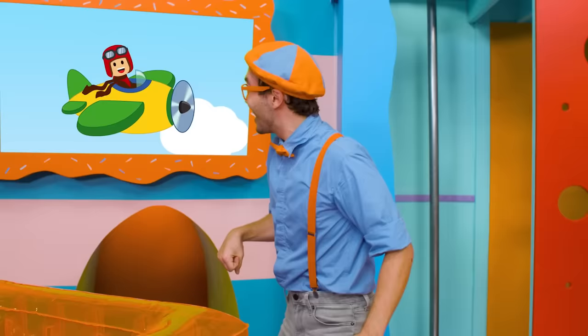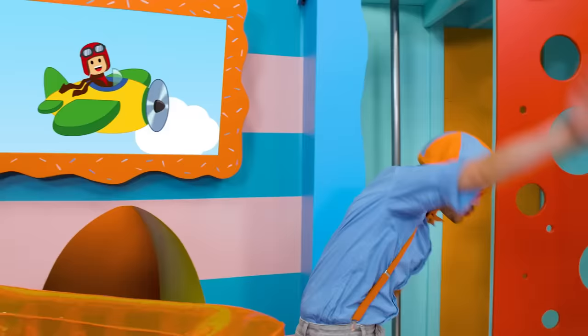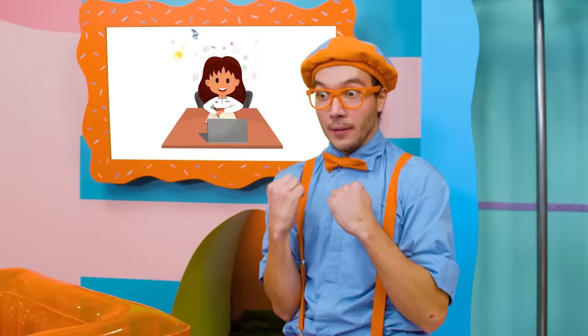Hey, look, that's another job you could be. You could be a pilot, and fly really big airplanes. Hey. You could also be an engineer. Ooh, well, what does an engineer do? They're really good at math, like adding up numbers and subtracting numbers. And they plan all types of things so that other people can build them.